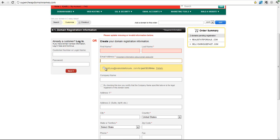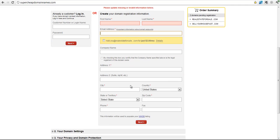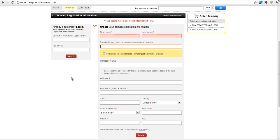You'll type in your first name, last name, email address, all that important information. You can add email addresses if you like for $2.09 a month. Put your company name, address, all that stuff. Now I'll explain the email addresses here in a second. If you plan on using hosting through Super Cheap Domain Names, you can pay for email addresses for $2.09 a month. If you do hosting through HostGator, you actually get free email addresses. So you're going to have to weigh out what you'd rather do.